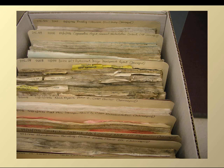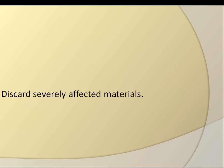So now I'm going to talk a little bit about actually dealing with moldy items. This is an example of some items we found in the annex, and I think they were probably wet or damp when they were stored, because they're labeled damaged. This has enough fuzzy mold, like right here, that I would say these should be discarded.